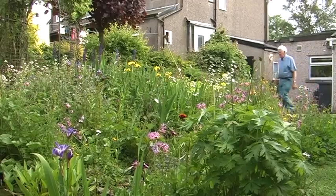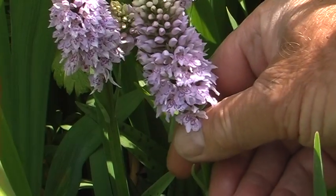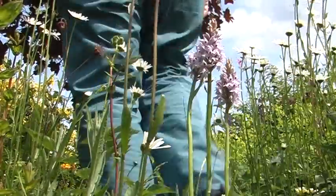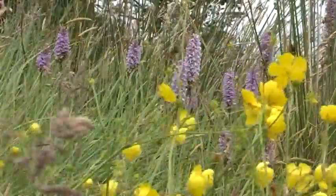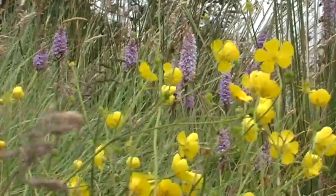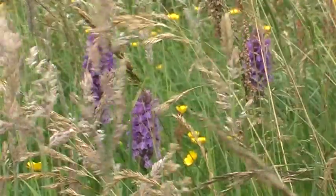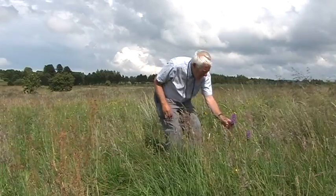If you've been bitten with the orchid bug and you know where to look, you don't have to go far. Some of them have colonised my garden. And in the field next to my house, a colony of southern marsh orchids has become established, growing amongst the common spotted orchids, which are fairly common in most parts of the country.